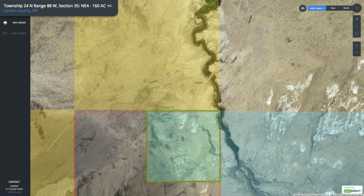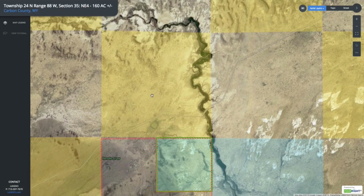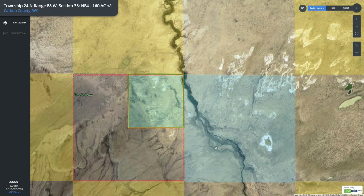If we zoom out a little bit, you can see that the entire north boundary borders this section of BLM land. This is 640 acres of BLM land. And the entire east boundary borders a section of state land. This is also 640 acres.